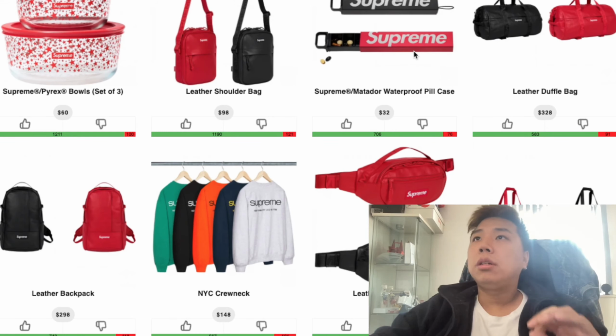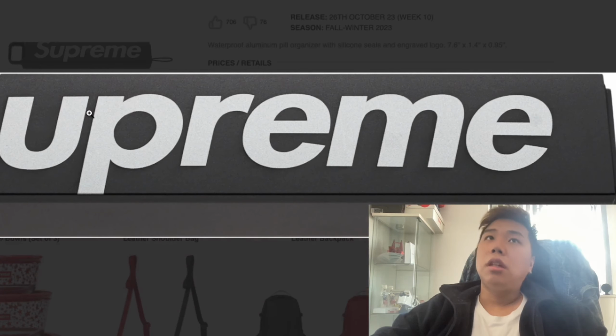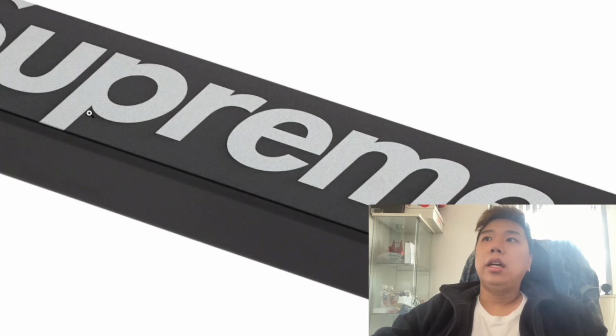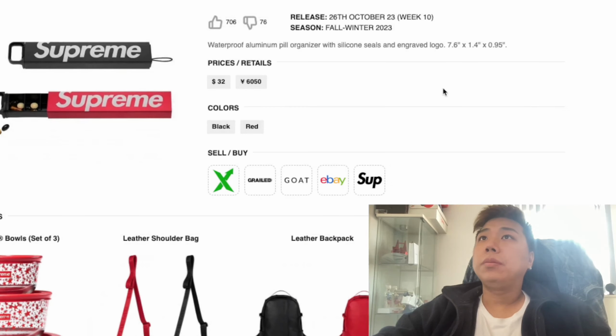We also have a waterproof pill case, which I think is super lovely, and I think I might be going for one. It is very clean, and it's one thing that you can really carry with you, and it's super useful. So I think this might be an item that I'll go for.